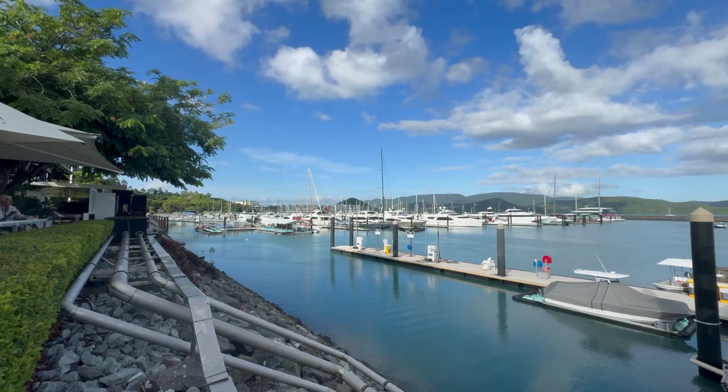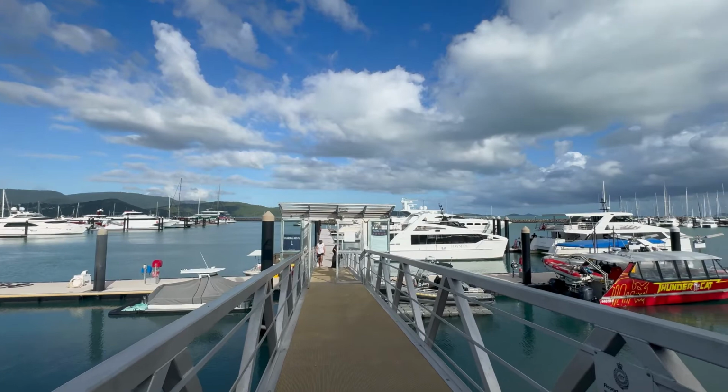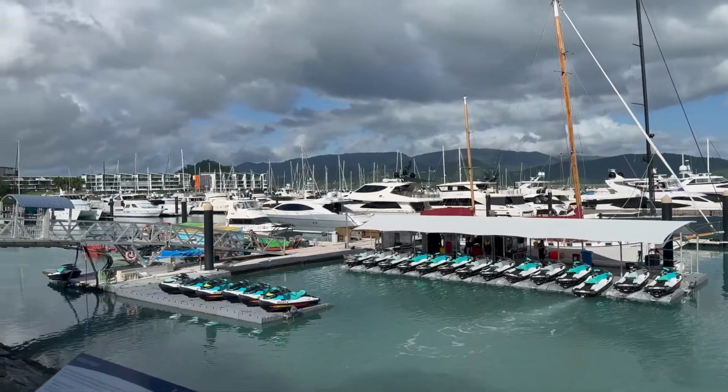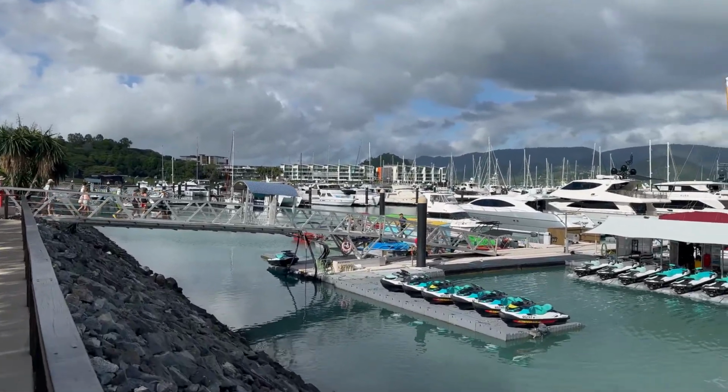We had about a 2 hour ride out to the first snorkel spot, where we did that. It was good. It was a little bit disappointing. I don't know if we went to a bad reef or just the reefs around here are like that, I don't know.